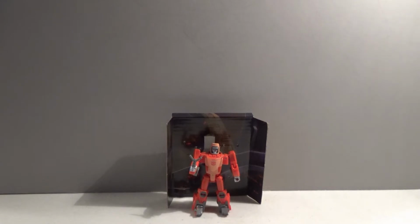Hello everybody, Sparkster1701 here. And, well, we'll take a look at the second core class figure for the 86 wave. This is the one we also have to question, why? We're taking a look this time at Wheelie.